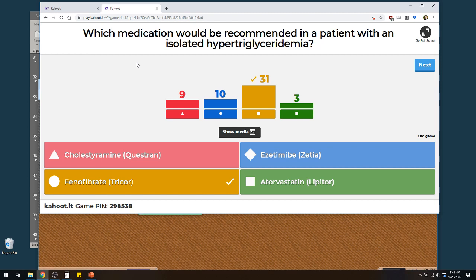Now, atorvastatin wouldn't be wrong to give. It would still lower triglycerides. It just doesn't have the same sort of isolating effects as something like fenofibrate would. Ezetimibe might be able to help out a little bit, but it's going to be weaker in terms of its actions than either of those other two. Okay? Make sense? All right.